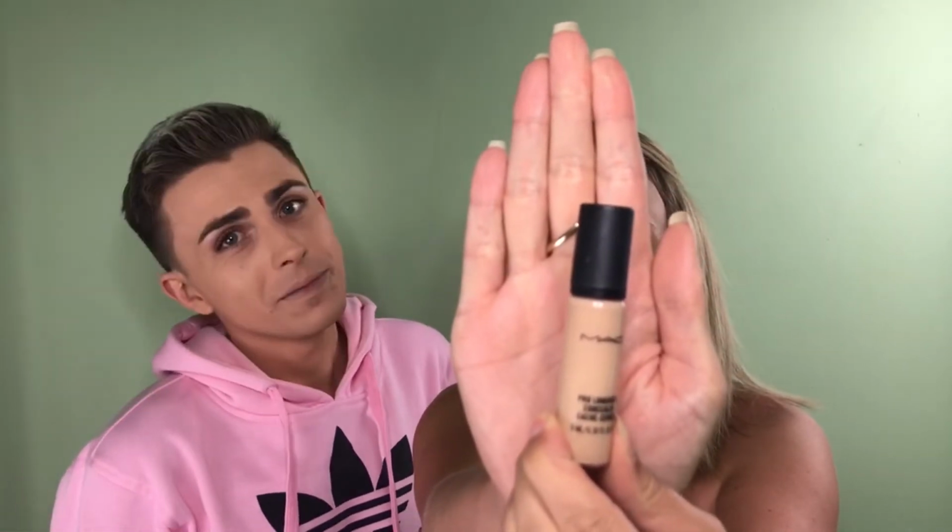This is MAC Pro Longwear and it is full coverage. I've never used this. It's yours. Looking forward to trying it out. Heard about it. Let's see how it works. Big fan. Let's go.